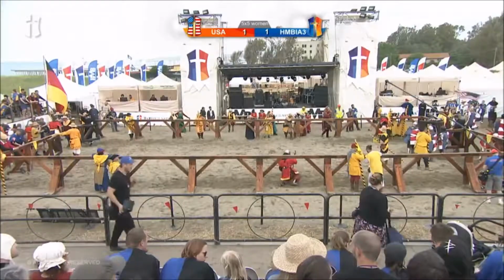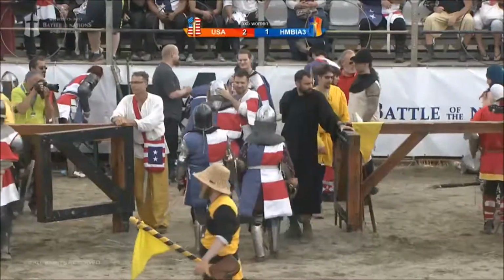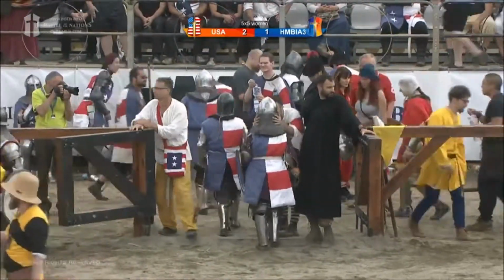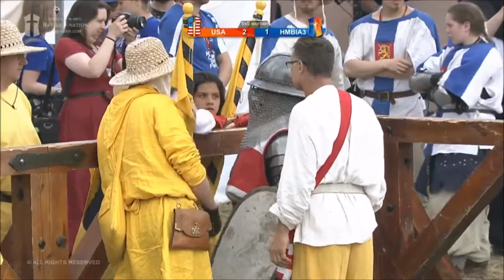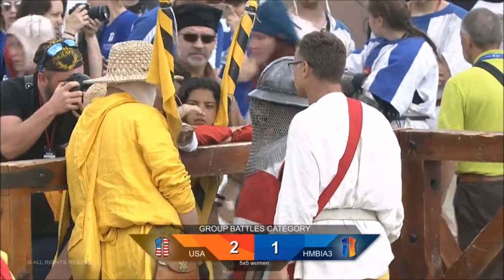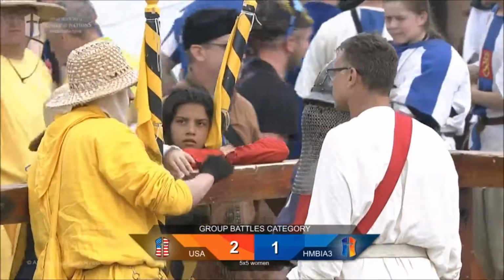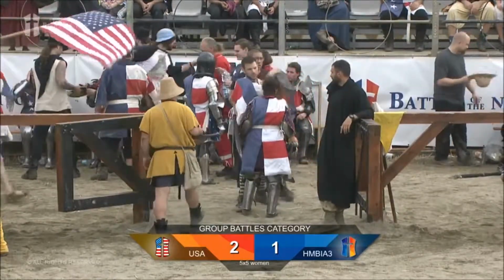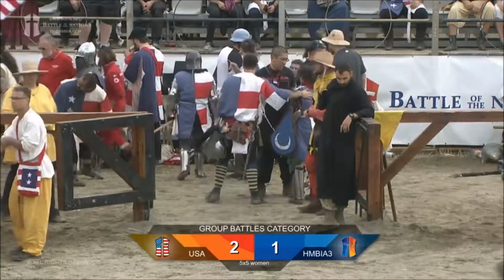There is a lot of synergy with how they work, because maybe in a single way they could be beaten, but you see that they have really good teamwork. A lot of communication in the American team, from fighters and also from their support. It's really good.